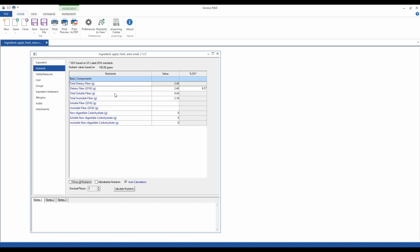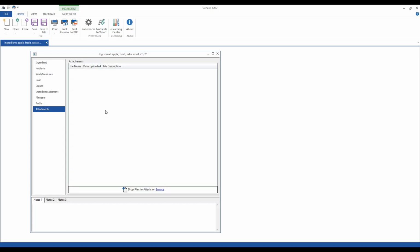One other thing to note, as we've noted the last couple of times during our webinars, notes and attachments. Attachments are a relatively new piece in Genesis. I guess it's really not anymore. It's been a little over a year now that it's been in the program, but it still feels fairly new. But attachments, if you're getting a new spec sheet from your supplier, if you're getting fiber data from your supplier, you get it as a PDF or a Word document or whatever else it might be, take that file and just upload it right into the program.